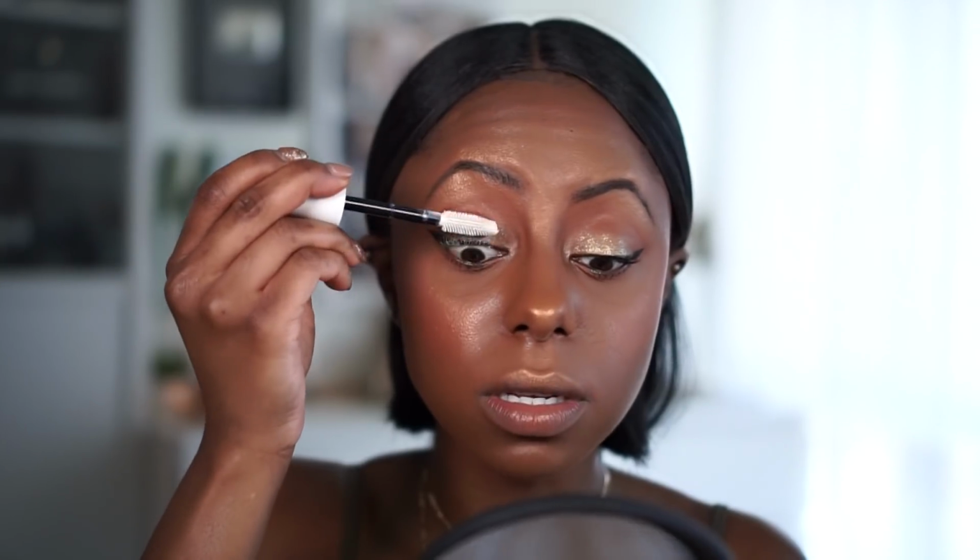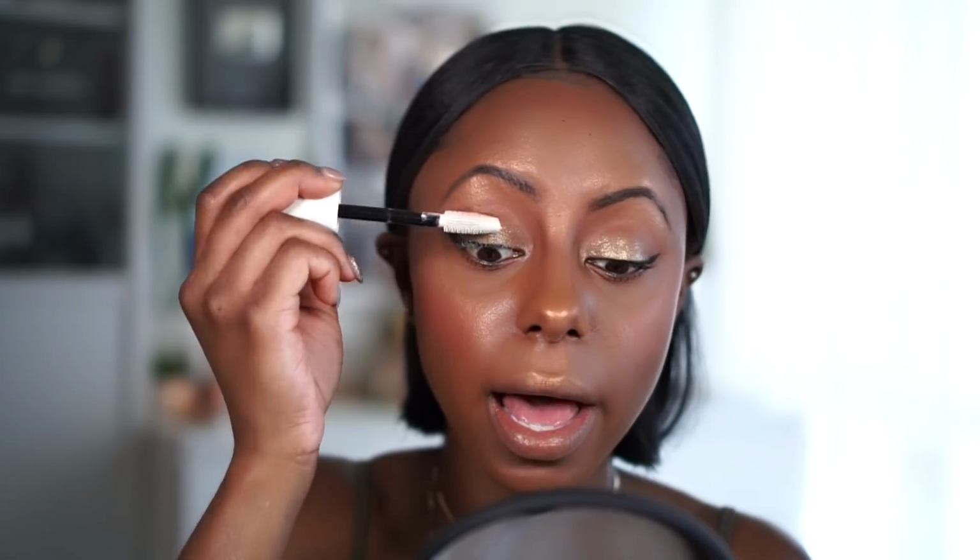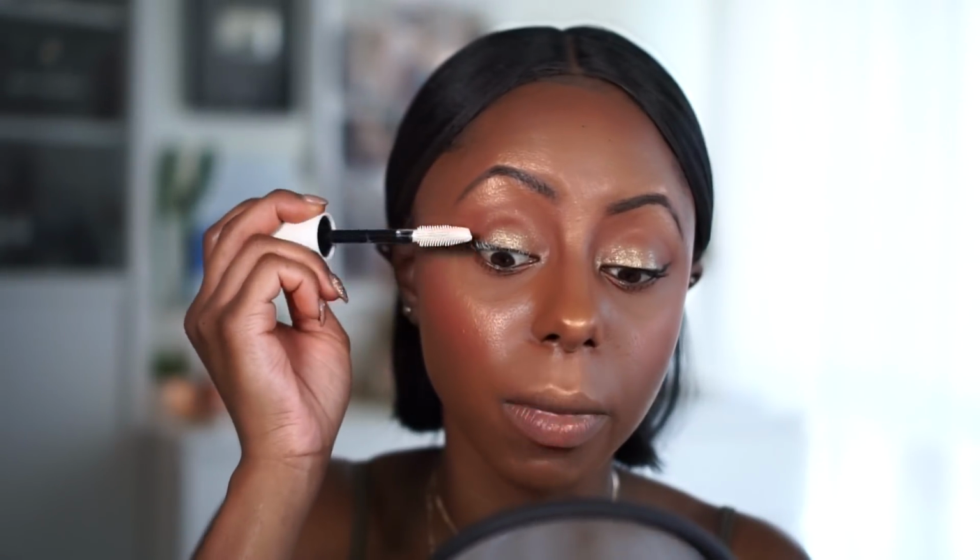Now it's time to add mascara. I'm going to go in with this CoverGirl Lash Primer to kind of thicken my lashes. And if you guys want to see a mascara routine, I will link it right there in that iCard. Just click that and you guys will see how I do my mascara.